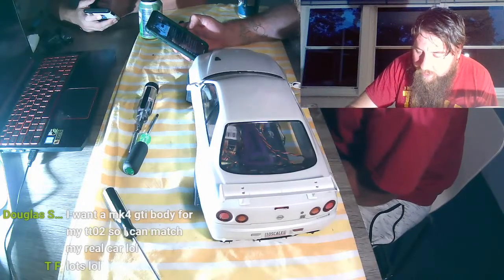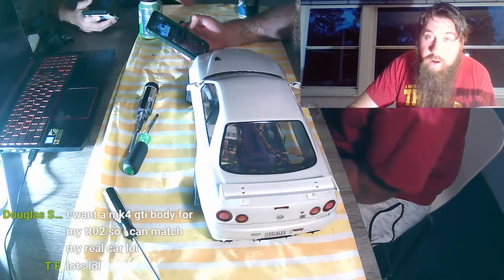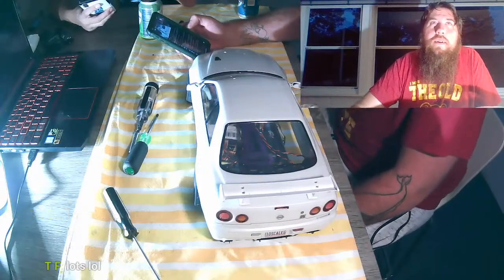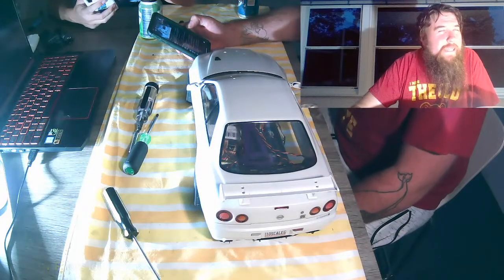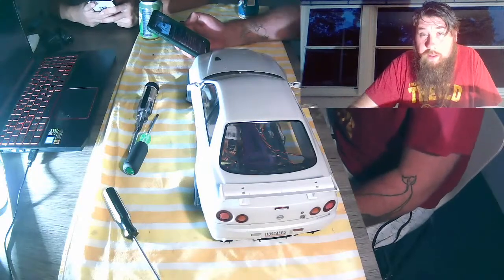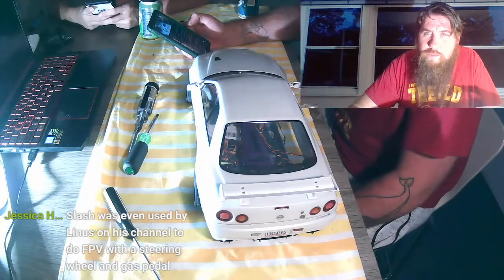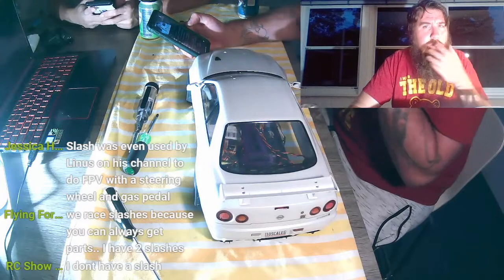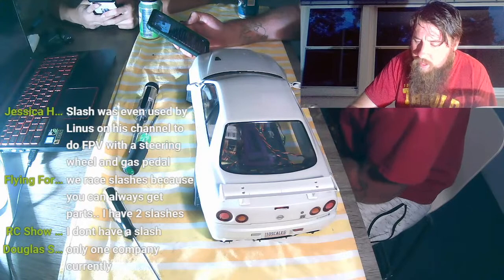I want a Mark IV GTI body for my TT02 so I can match my real car. Yeah, man. Let's see, I think they make that in a 190 millimeter body. I've seen them floating around on eBay before, but I couldn't tell you who makes it. But I've definitely seen them. They're cool. But I'm talking like Mark II. I think it was a Mark II GTI, which are the best GTIs in my opinion.